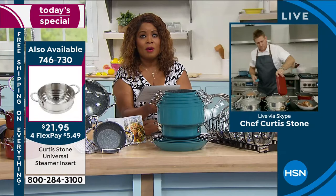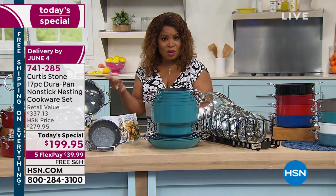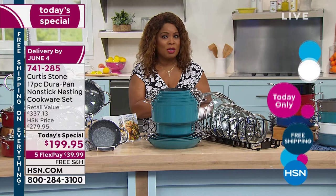Mindy on our Facebook page was asking if you could use this cookware on induction. This cookware is induction ready, gas stoves, halogen, solid, electric, glass top, ceramic, radiant. So you can use this cookware virtually on every cooktop. So Mindy, thank you so much for your questions.